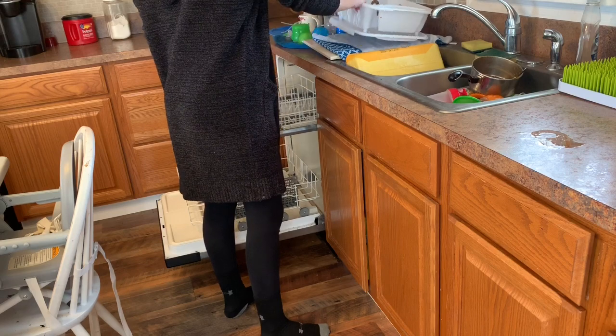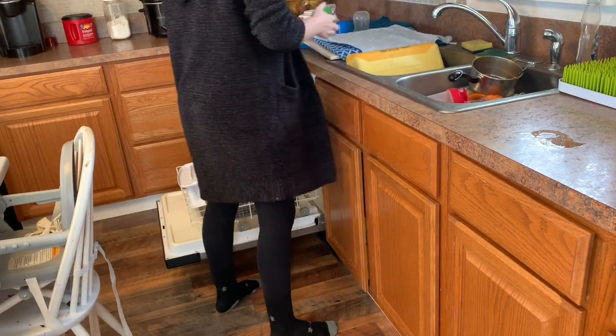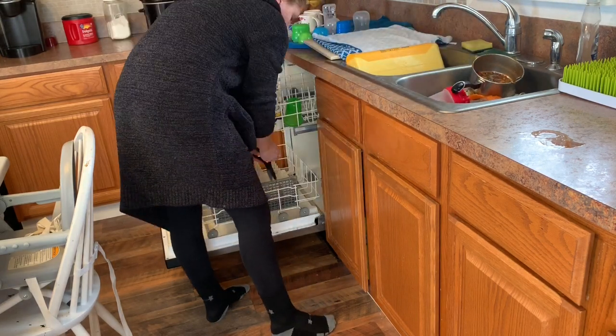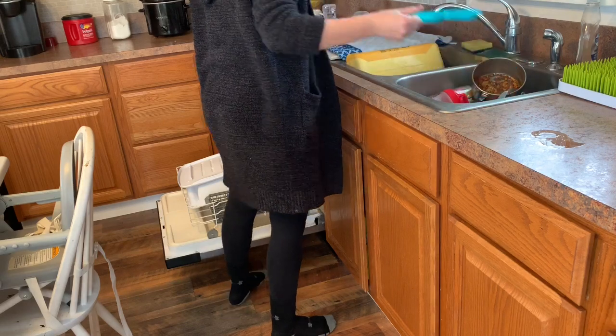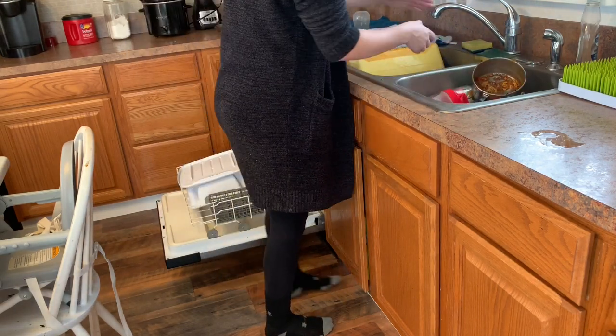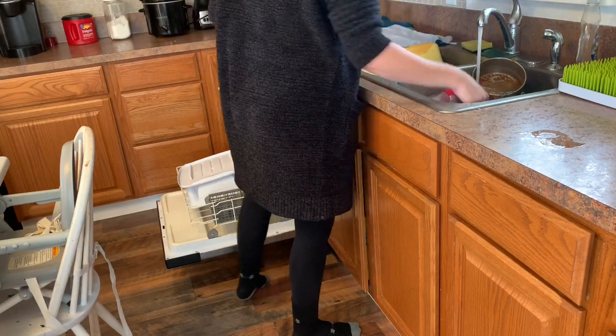I am also reloading the dishwasher. I am putting our little drying rack in there too to clean because it is dishwasher safe, and I like to do this at least once a week. And then I'm just going to load all the dishes back up into the sink. Sorry, Jamie's being extra loud and he wouldn't take that much of a nap today, so I have to do this while he's awake. So sorry.